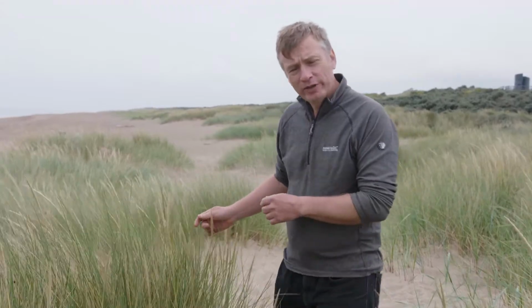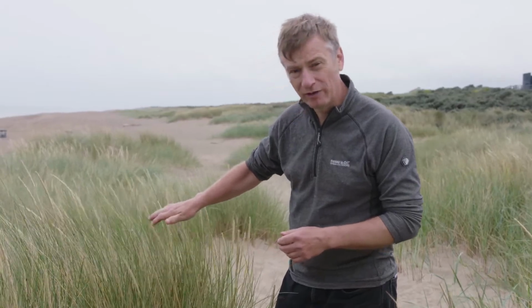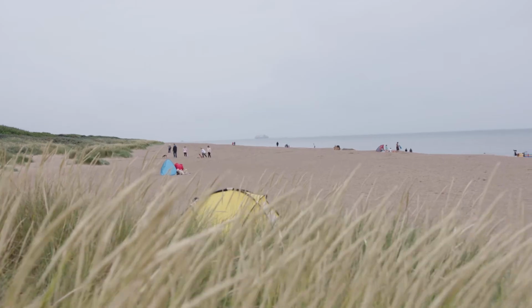So these are the established sand dunes, but if you do explore the sand dunes, do be careful because these grasses can be very spiky.